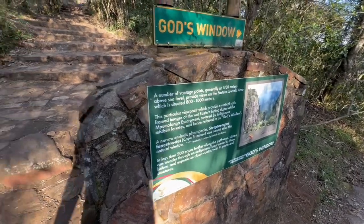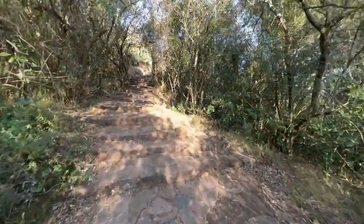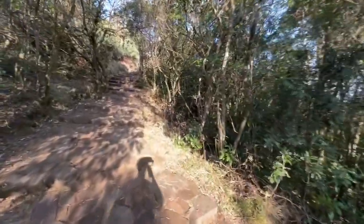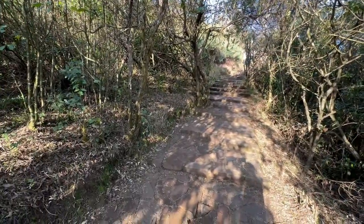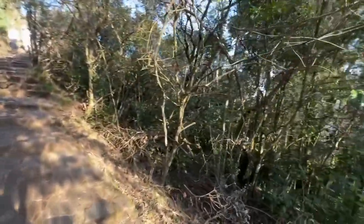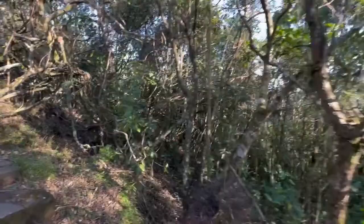So we're going to walk 200 paces, which is actually quite far, to get another viewpoint. This is the viewpoint we're going to see from that angle. It's going to be a viewpoint just looking out on the land. It's not going to be framed, and you'll see when we get there, it's not going to be framed in the same way that God's Window is.